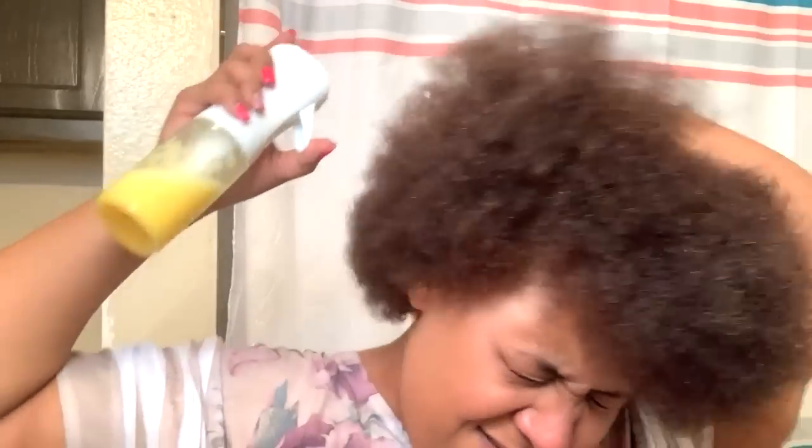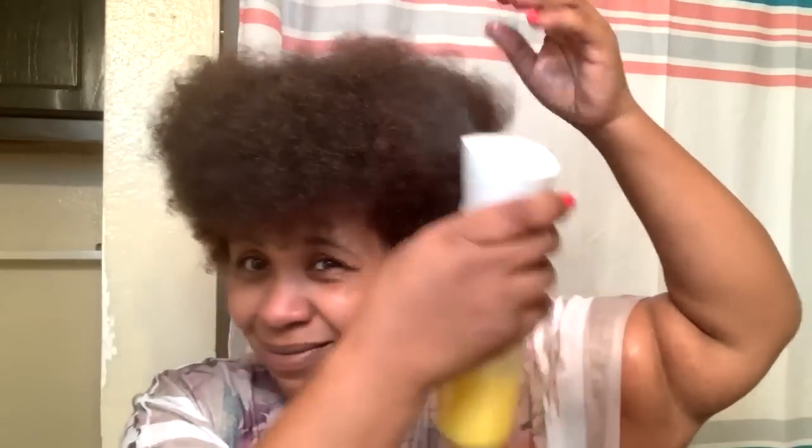letting it get all in. Get it all in the back. So much better. Works so much better. And then I just comb it all in. It smells so good. Something about that leave-in conditioner, the smell of it just makes it smell like, you know what, it really is doing something. So we're going to start off in the back.